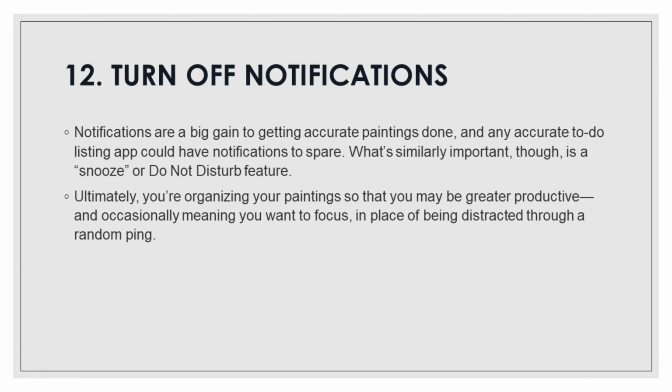12. Turn off notifications. Notifications are a big benefit to getting good work done, and any good to-do list app will have notifications to spare. What's equally important, though, is a snooze or do not disturb feature. Ultimately, you're organizing your work so that you can be more productive, and sometimes that means you need to focus, instead of being distracted by a random ping.